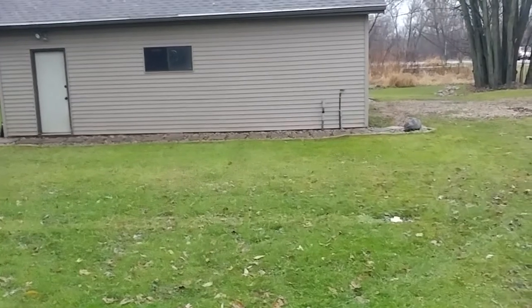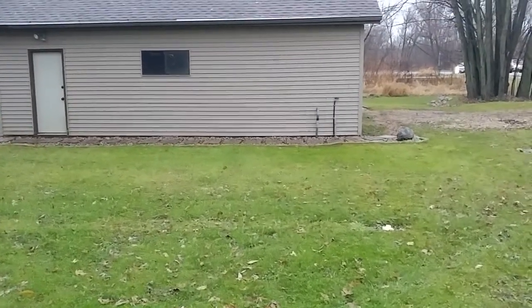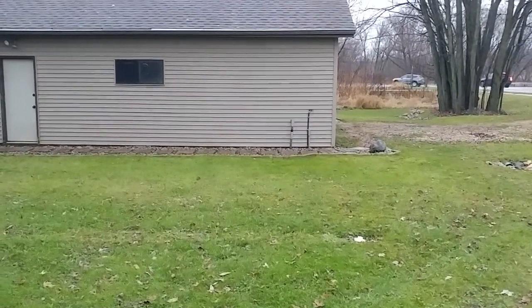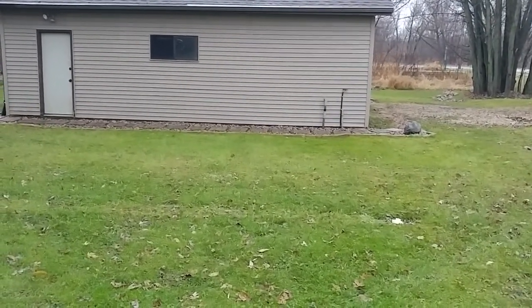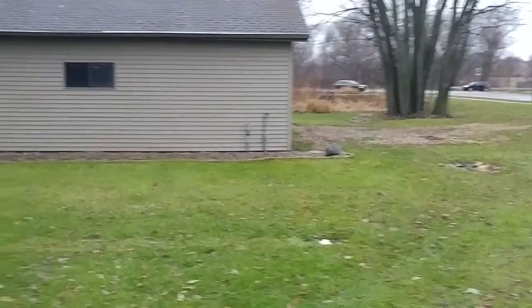Just a theory though, but I have a feeling in the spring, with the snow melt that we're going to have and the high groundwater, which is typically 4 to 6 inches below the surface, that deep French drain is going to go crazy from March to June, but we'll see. We'll find out.